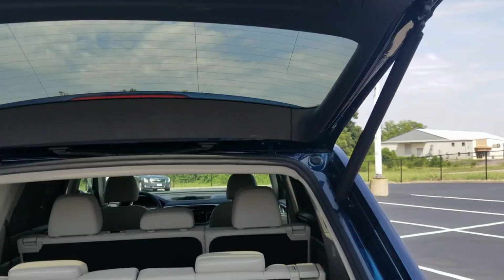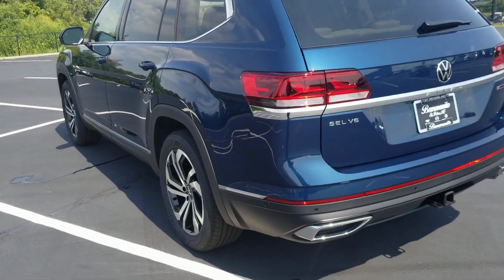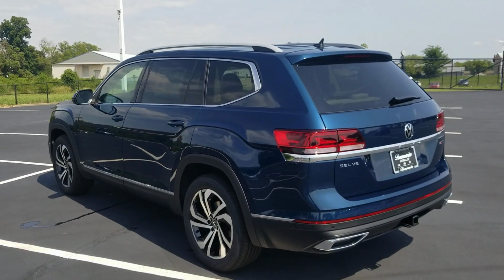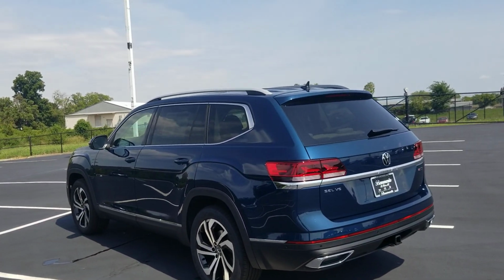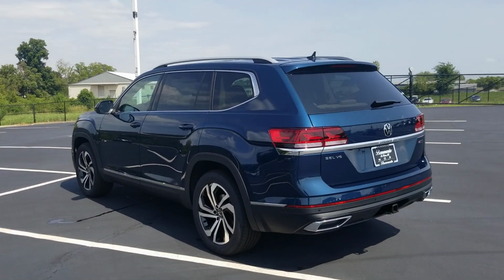Here's a look at that push button close there. There's a look at that tourmaline blue in the sunlight, the metallic flake. This video will not do it justice, but I promise you this is a sexy looking car. It's a great color. It's beautiful in the sunlight, especially when it's clean.